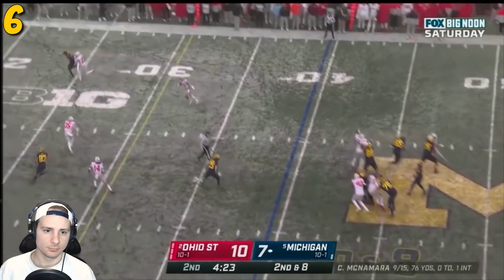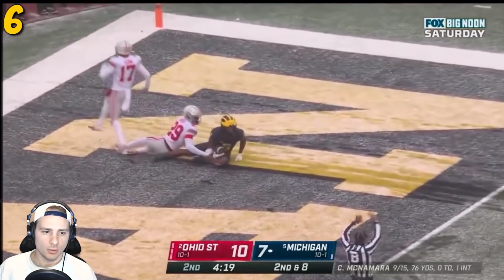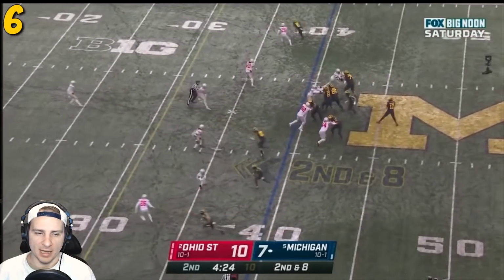McNamara to throw. McNamara deep. He's got a man caught. Cornelius. What a great throw from McNamara here.